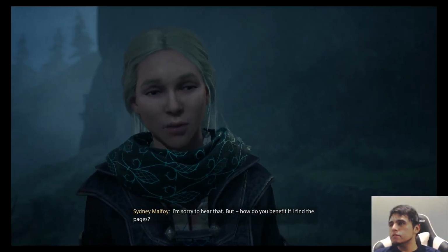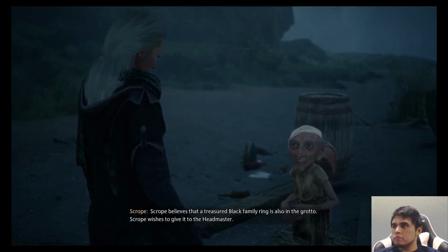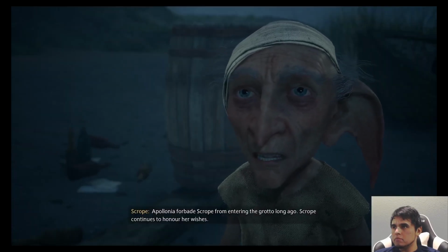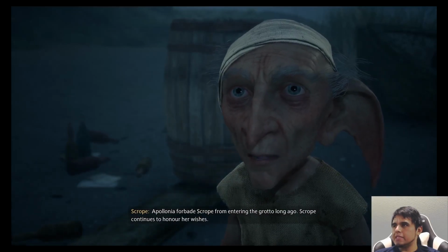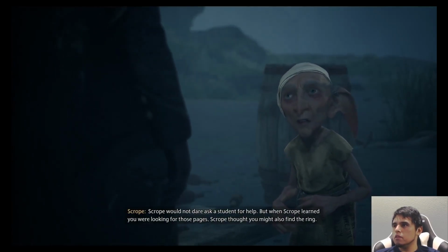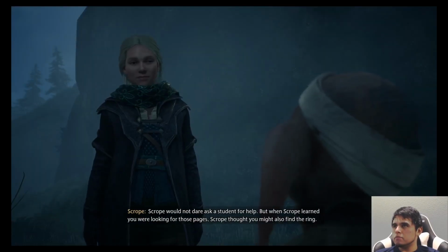Dang. How do you benefit if I find the pages? Scrope believes that a treasured Black family ring is also in the grotto. Scrope wishes to give it to the headmaster. Apollonia forbade Scrope from entering the grotto long ago. Scrope continues to honor the dead, bro. Scrope would not dare ask a student for help. You can just teleport in there. Looking for those pages, Scrope thought you might also find the ring.